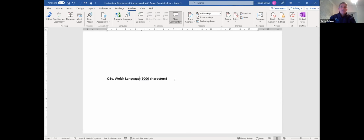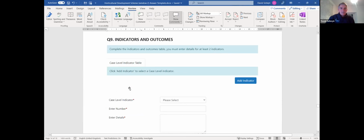Can you look to make it preferable to employ somebody with Welsh language abilities? Can you put Welsh language on your packaging? Can you try to get Welsh language on your website, maybe in those areas that you don't need to change that often, because you haven't got the ability to do that yourself? There's always something you can do in relation to that.